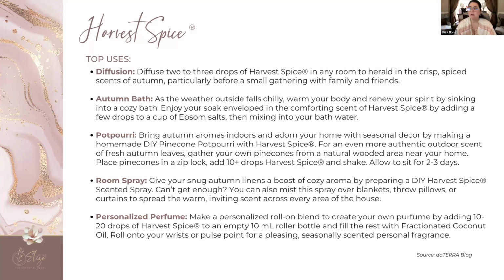I'm going to be sharing a couple of room spray recipes with you in just a moment, but you can use this spray for your blankets, for your throws, for your curtains, and you just want to spread that nice autumn scent throughout your home. A spray is a fabulous way to do that.